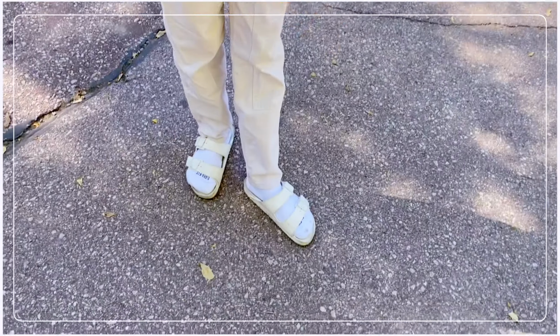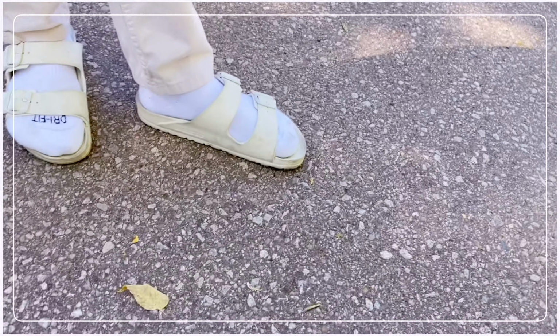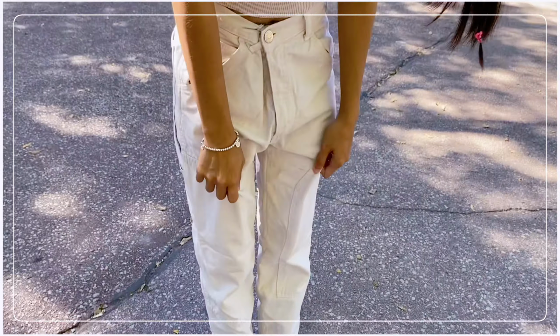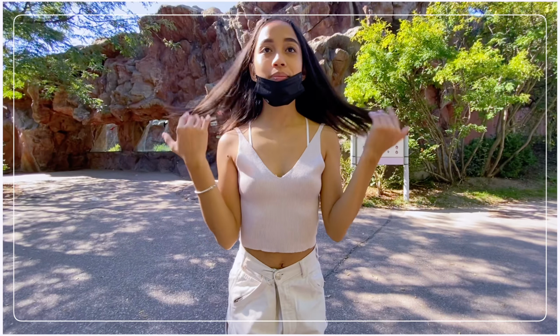Shoes are from Walmart. Socks are dirty. Those are Birkenstock. Chill. Socks are from Nike, but they're dirty. These are from... no idea. This is from no idea. Zara.